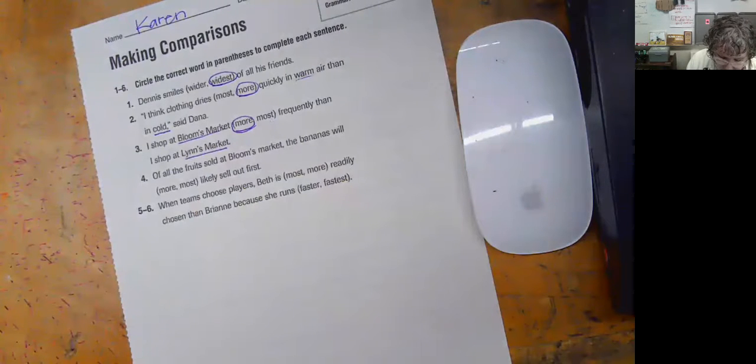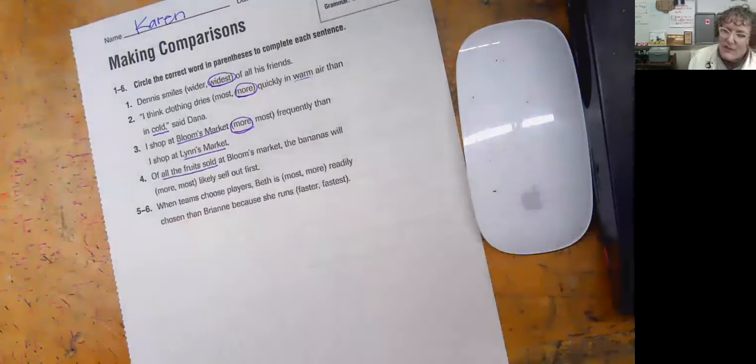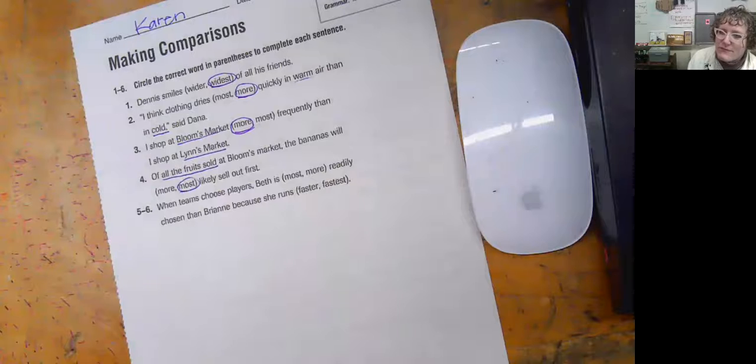Let's look at number 4. Of all the fruits sold at Bloom's Market, the bananas will likely sell out first. So all the fruits. So we're going to want to use superlative, right? Most is going to be the superlative. All right. And here's the last one.